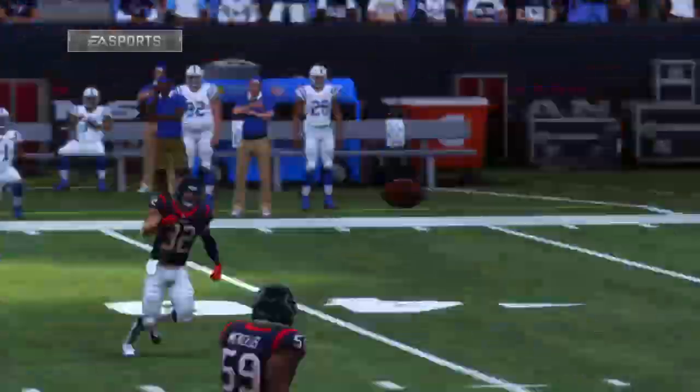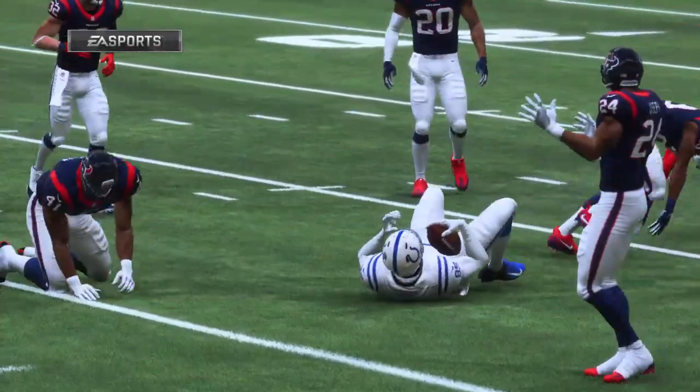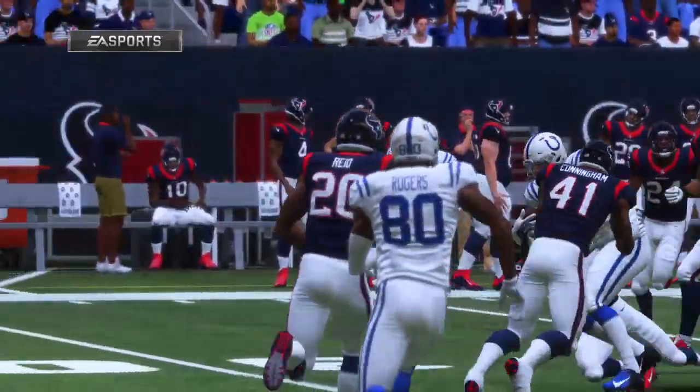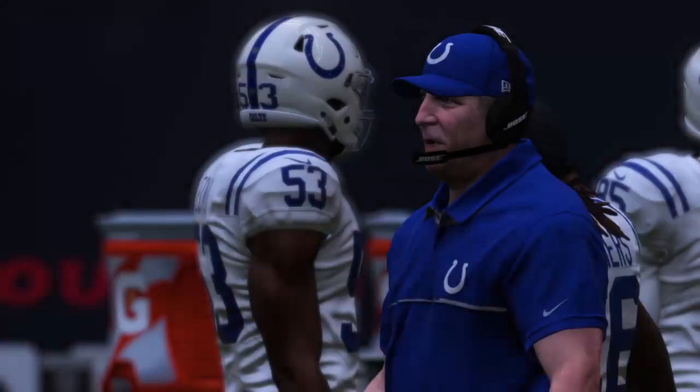And after that completion, you can understand why so many teams in the league are emphasizing speed on defense at every position. The tight ends have created so many tough matchups now. If you can't run with a tight end as a linebacker, this is going to be the result every time.